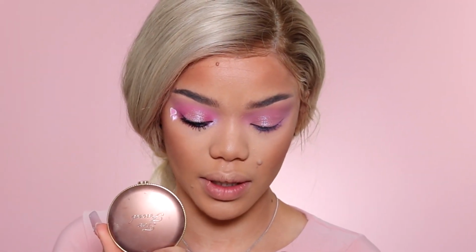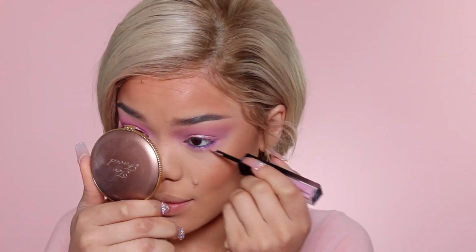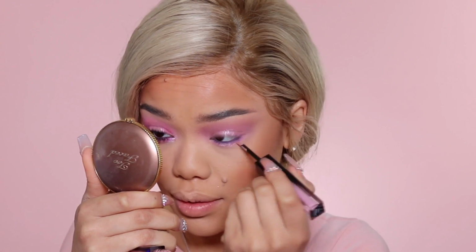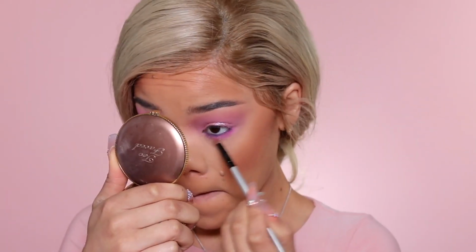Okay, so I'm also going to take that shimmery color and put that on my lower lash line as well. I'm going to put this shimmer all in the center of my lower lash line. And now I'm going to dip into that color Smooch that I was telling you guys about, which was that shimmery pink, and I'm putting that on my lower lash line.